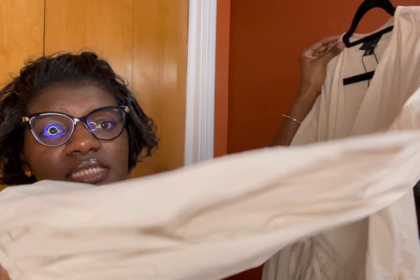So I got this dress. It is a wrap dress, but what got my attention were the sleeves. It's this oatmeal colored dress, and as you can see, the sleeves are really big, and I love exaggerated sleeves. It just does something to the outfit. It is a midi dress, I believe.